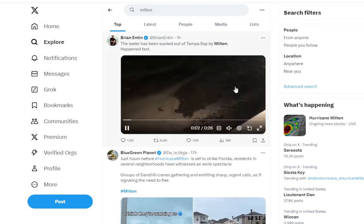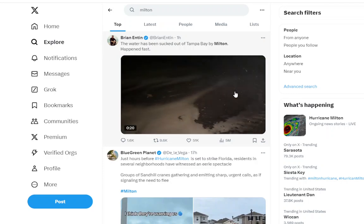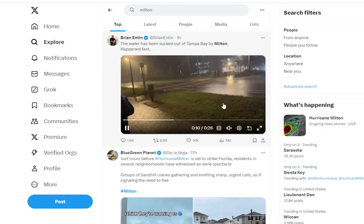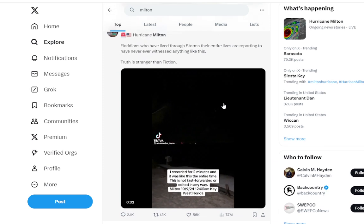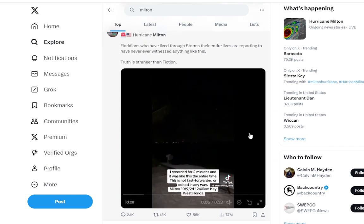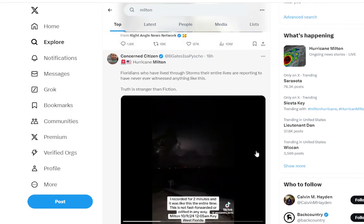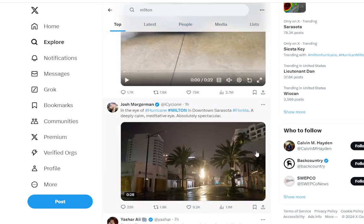The water has been sucked out of Tampa Bay. So the winds have been blowing offshore, which has actually been helping Tampa. But as the storm moves inland, you've got to worry. So Tampa might have gotten spared just from that, but other areas are not. There's some lightning here. Look at these lightnings. So this is the lightning from last night, those storms. Wow, that's incredible. And again, that extra band there is just incredible here.